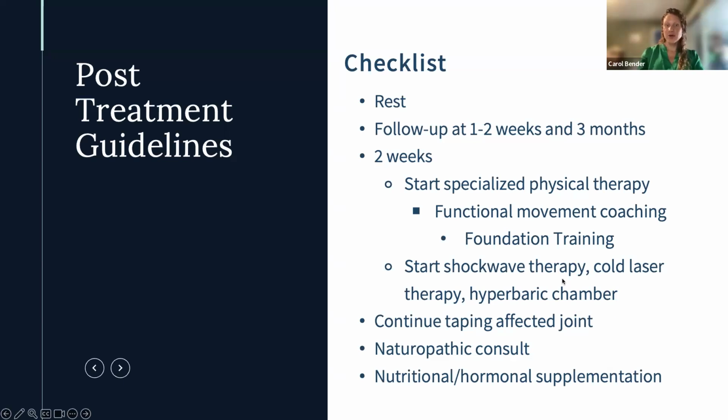There are treatments that are very effective for optimizing stem cell and PRP recruitment and healing. So hyperbaric chamber is one of them, especially when we're talking about systemic inflammation or brain injuries. But for any part of the body that really needs to heal, hyperbaric chamber has been shown to be so effective. Shockwave therapy is an acoustic sound wave. That's something that can be done probably a couple weeks after the treatment, and cold laser therapy as well.